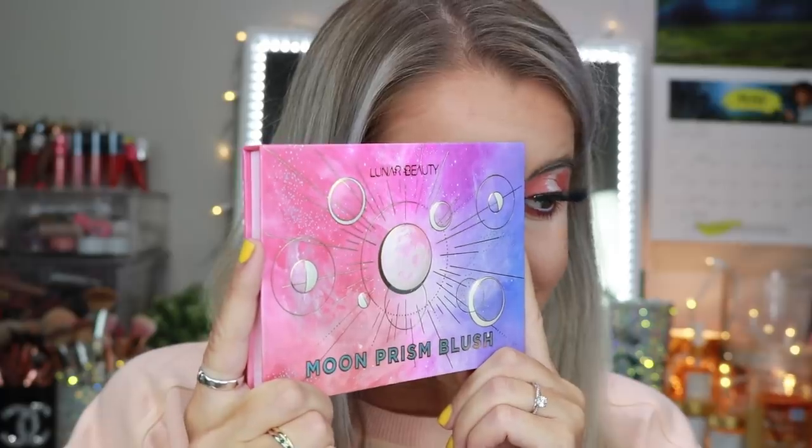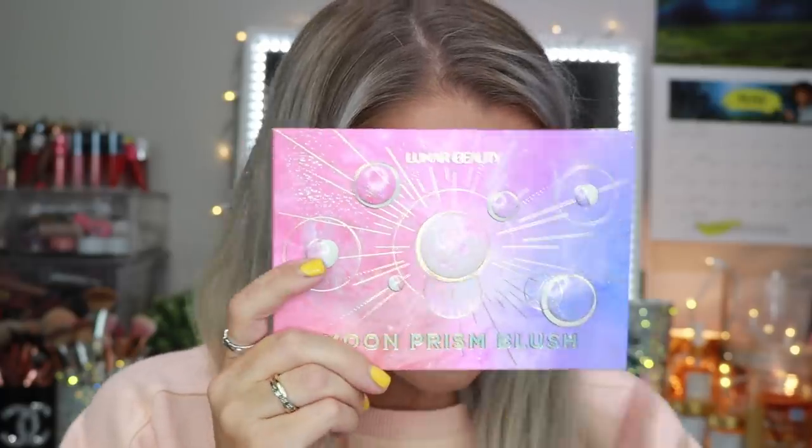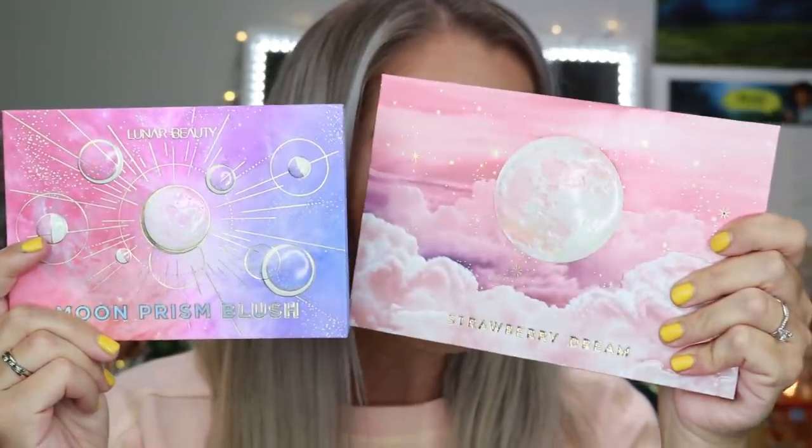That's insane. So I pretty much did my whole face minus the cheeks and highlighters because I wanted to use this palette along with my lips. It feels so weird talking with a naked lip. I don't like it, but look at how gorgeous this is. This is freaking stunning. It literally matches the Strawberry Dream palette right here.